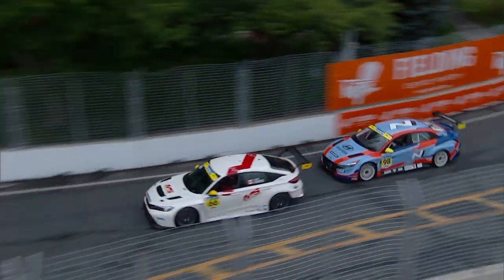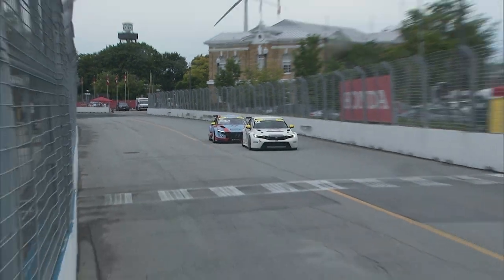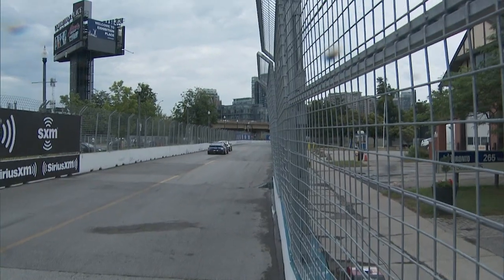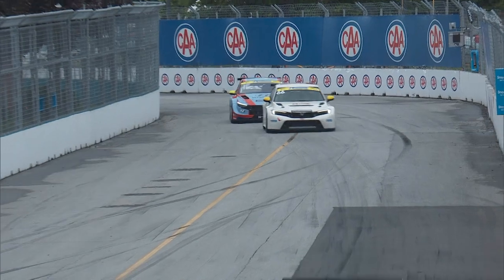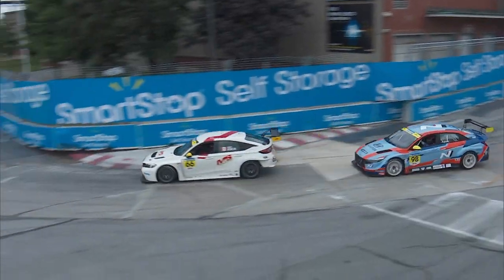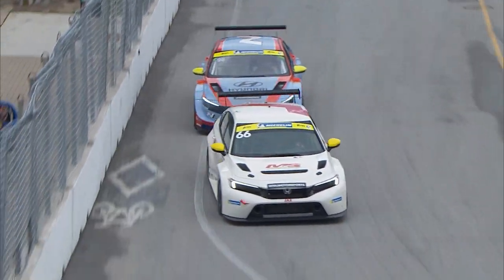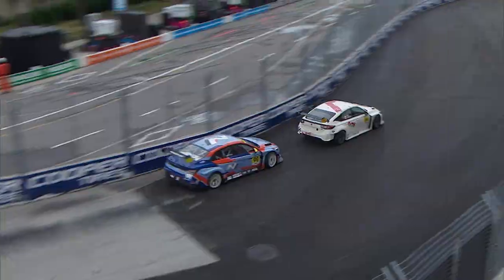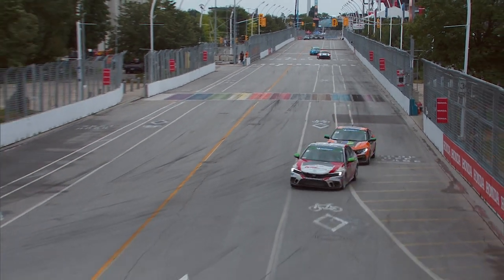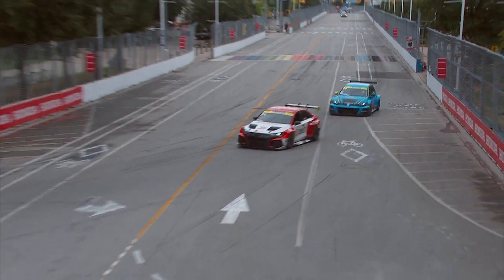As we take a look again at that dice between the 66 of Gary Kwok and Mark Wilkins in the 98. It's a battle for 8th and 9th overall. And when you look at the TCR class, it's a battle for 6th overall, I believe, right now. Is the 66 not picking up on our transponder? But doing the math, that's exactly where he's sitting on track.